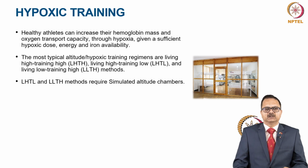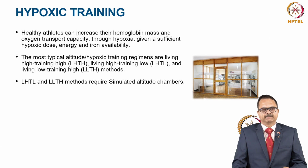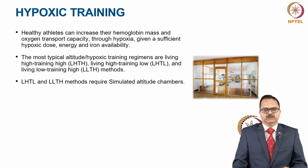The most typical hypoxic training regimens are living high, training high; living high, training low; and living low, training high methods. Living high, training low and living low, training high methods require simulated altitude chambers like the one which is shown in the picture.